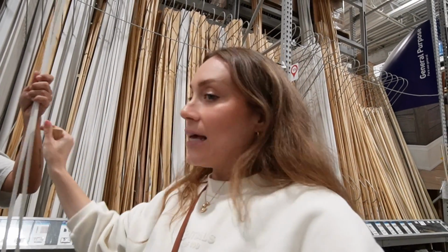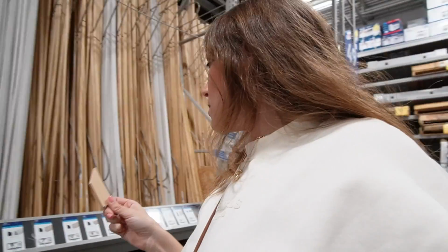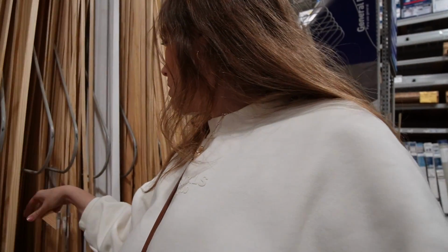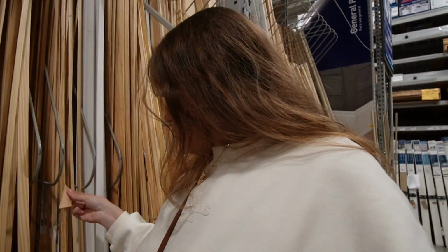Okay, those. Then we just need this flat piece. I didn't measure it, I just brought it with me. But I'm assuming 1.25 inches, maybe? Lattice. It's lattice work. Not big enough. 1.25 inches? I think it looks like 1.25 inches to me.